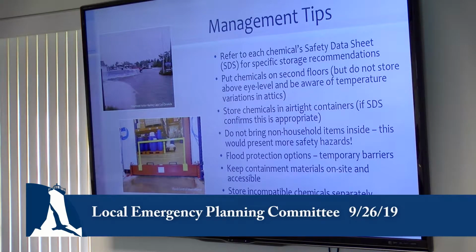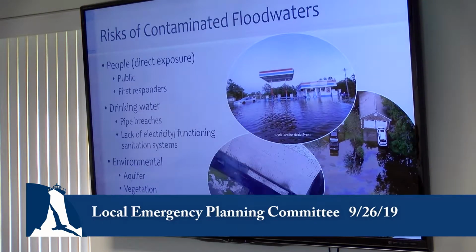So these are just some things to keep in mind. I am not an expert on the chemical waste side of things, or on the chemical side of things, but this has been put together in collaboration with some other experts on chemical issues. So, things for you guys to be aware of: the risk of contaminated floodwaters.